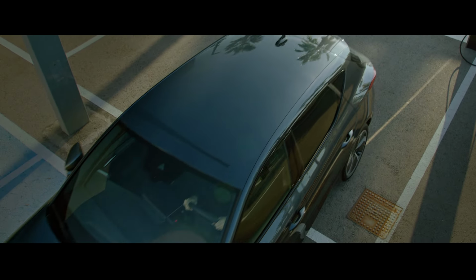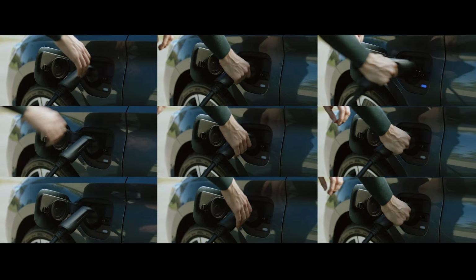So, there you have it. That was a quick look at the e-hybrid components of the new SEAT Leon.